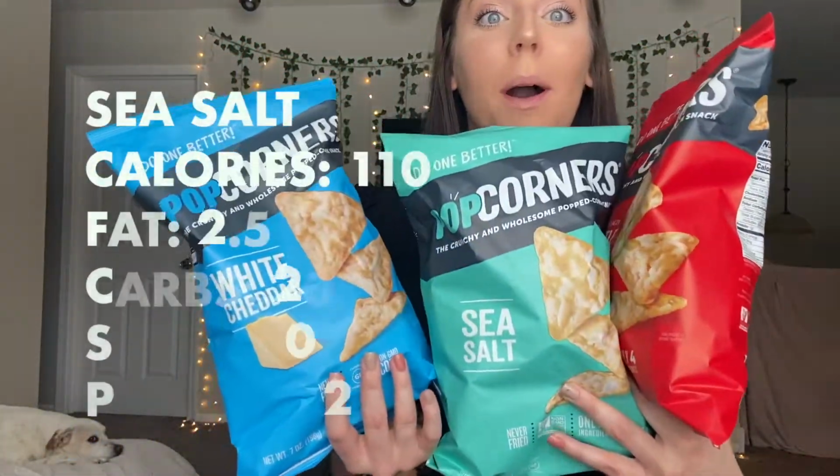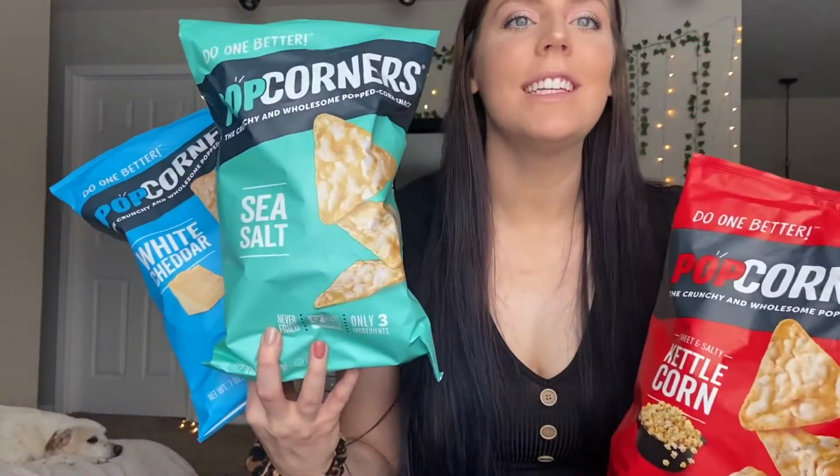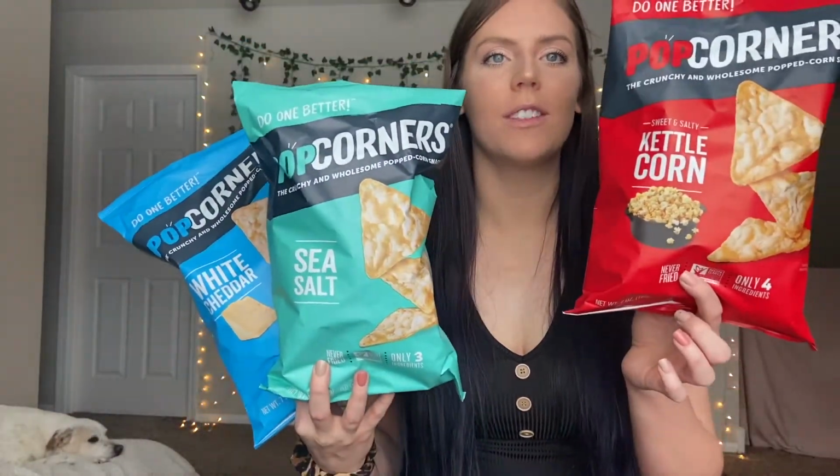Let's get started. Now, the first thing I'm going to talk about is a salty snack, and that is Popcorners. I've got 3 different flavors here. These are my 3 favorite. So these are Popcorners, and I like the white cheddar, sea salt, and kettle corn. Adam's favorite's the kettle corn.